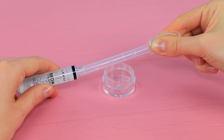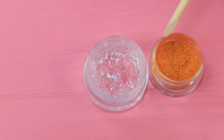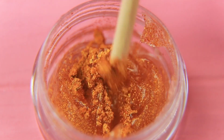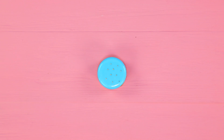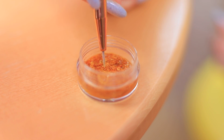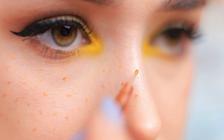Put eyebrow gel into a container using a pipette. And add gold pigment. Paint gold dots on the cap. Apply the liner to a thin brush. And make dots on your face that look like freckles. Gold freckles will make you feel fresh and cute right away. Shine bright and say thanks to the sun.